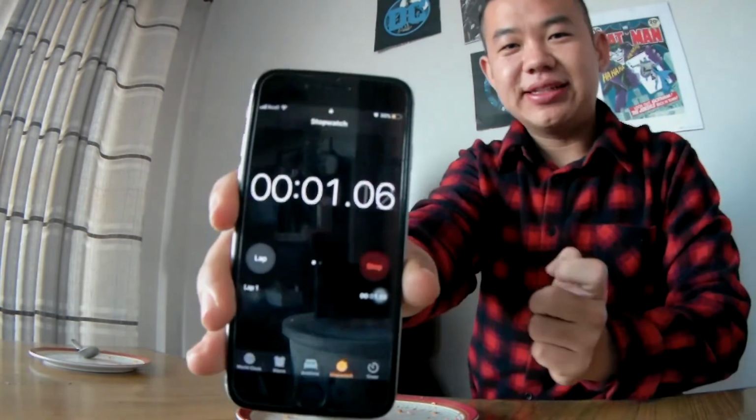So our plates are clean. Now the real challenge begins. We have to wait for 2 minutes before we drink or eat anything to cool down. Let's start the timer for 2 minutes. Okay, let's begin the 2 minutes.